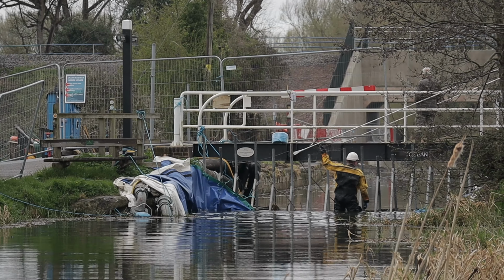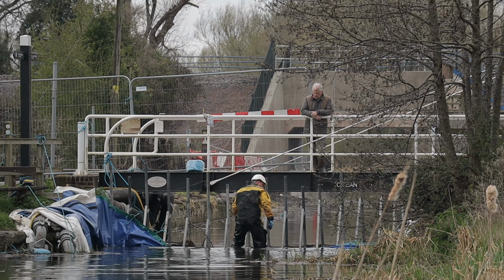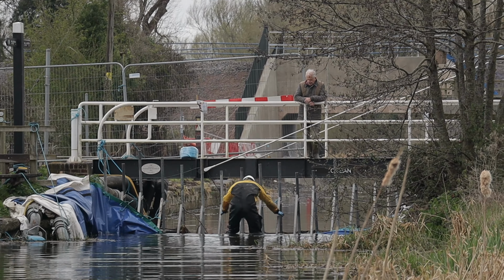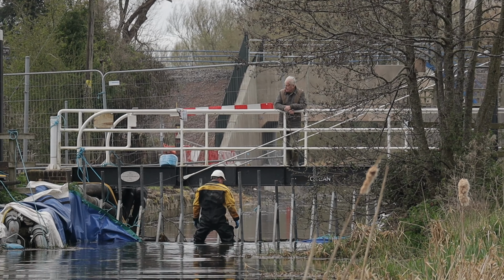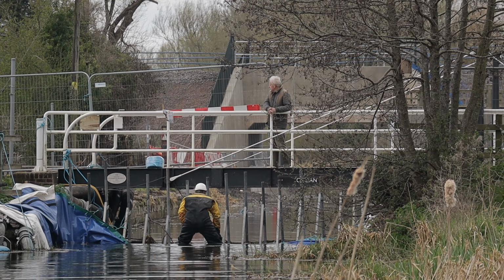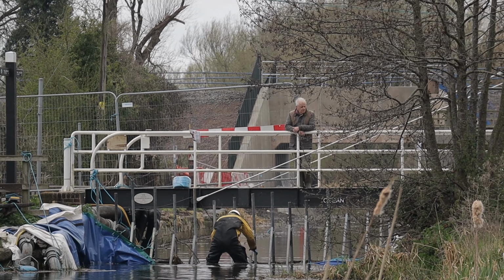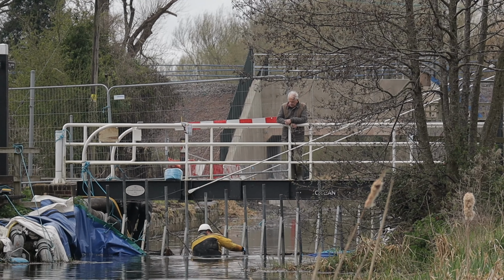So that blue canvas sheeting was obviously across those metal bars holding the water in place on the canal, and now that's enabling the canal water at this side to flow back into the ocean. Of course, the pumps have now been switched off as well, and I think they've been removed. We're going to have a look at that a bit closer shortly.